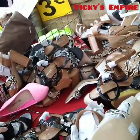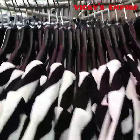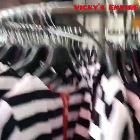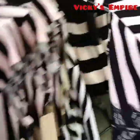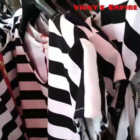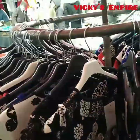Let's go to the place where they are selling clothes. All right. This side is the side of gowns. These gowns are for €3, and they are beautiful. You will love it. Honestly, you will love it. This place is €3 as well. Let me show you guys.